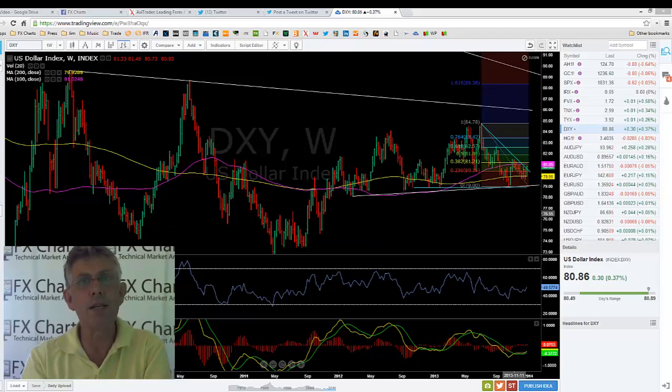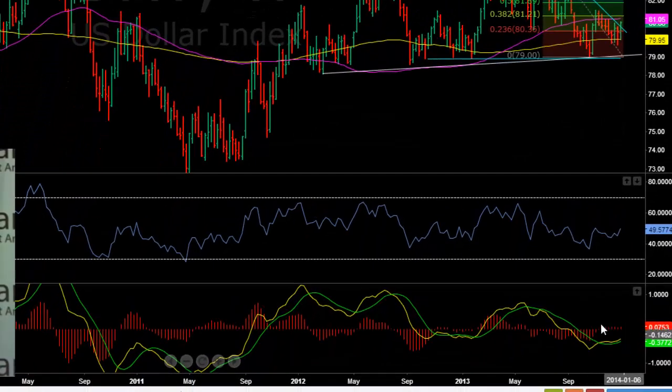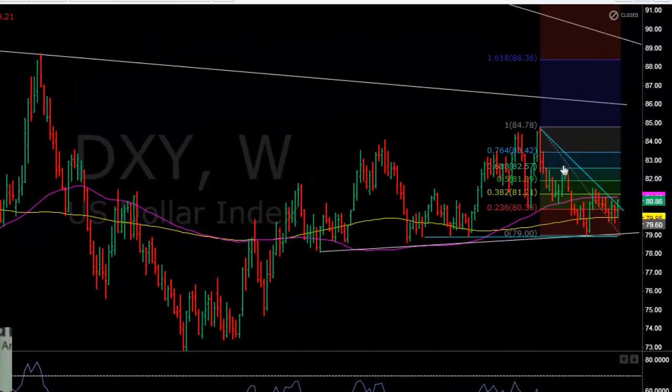So if we have a look at the weeklies to start off with, as you can see, it's been chopping around in a sideways fashion between sort of 84.70 and 79 for a couple of years now. But it does look to me as though the weeklies, and also we'll have a look in a second at the dailies, both have a little bit of upside momentum, and the weeklies have broken above the descending trend line here and might have a little bit more top side.